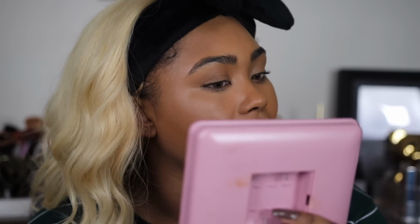I still don't like the way it looks. It's not nearly as bad as it was before. It's not picking up in the same way, but it's still creasing really bad around my mouth and under my eyes. And just for comparison's sake, this is just NARS Radiant Creamy. This is what this is doing to me. I don't know if you can see the difference there, but it's just like gashing on there.